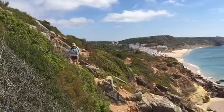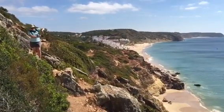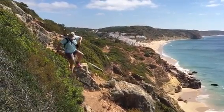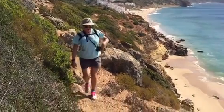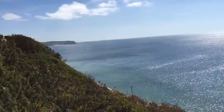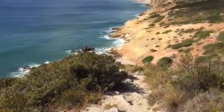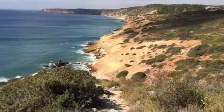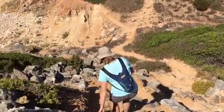Ooh. All right. Jump the rock. Well done. Trail goes down here. You can see it going across there to that beach over there. Down the rocks.